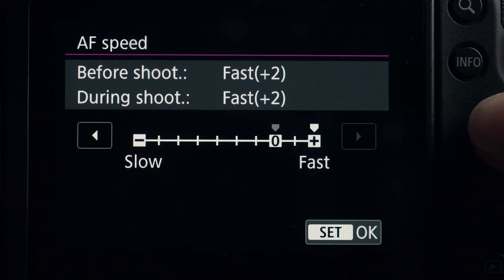And another advantage the R7 has over the R is the speed at which it can track. If your subject is moving really fast back and forth, the R will be like, I don't know, right? Whereas the R7 is a lot stickier, so if your subject is moving erratically and fast, it'll lock on and track that a lot better.